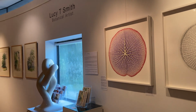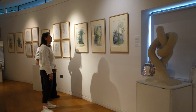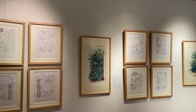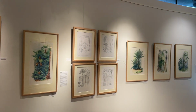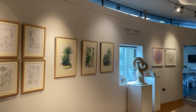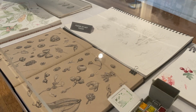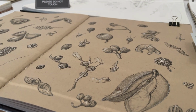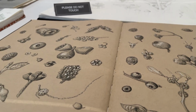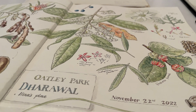The standard of work in the gallery is exceptional. Not just in the detail of the permanent embroidery exhibition, which you could lose yourself in for hours and see something different every time you visit, but also in the changing programme of exhibitions. We're here during an exhibition by Lucy T. Smith, a botanical artist affiliated with the Royal Botanic Gardens, Kew. Her detailed and meticulous artwork appears in scientific journals and personalised commissions, such as a 90th birthday gift for Sir David Attenborough. National and international artists exhibit here throughout the year, inspiring visitors.